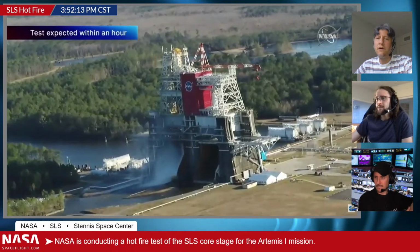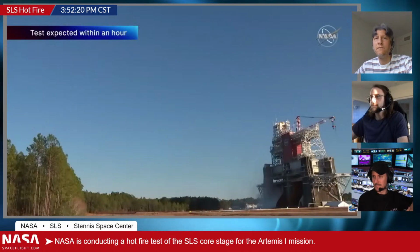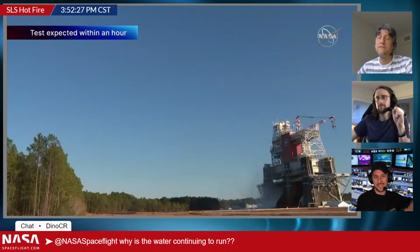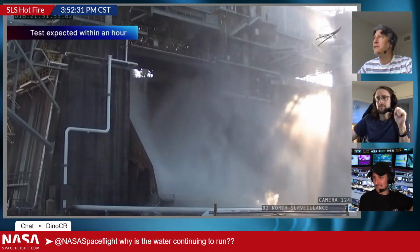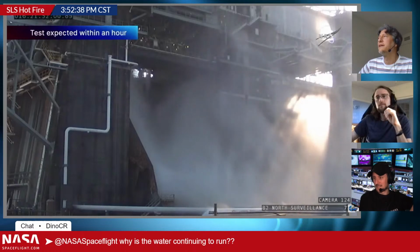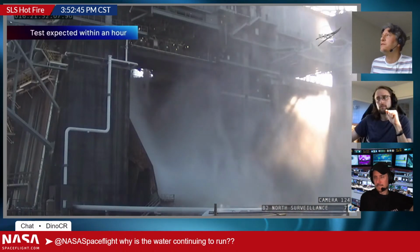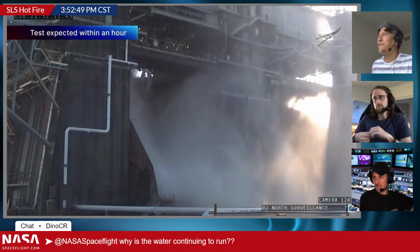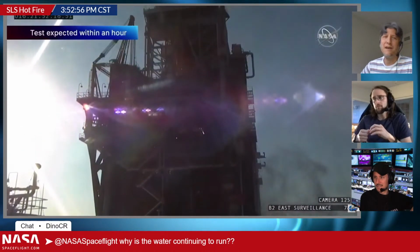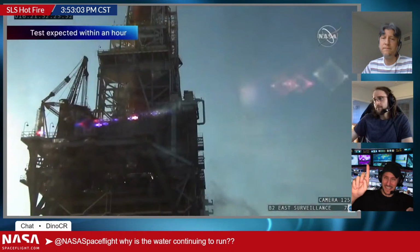I guess I would call that flame bucket protection water. You'll see this in single engine tests at Stennis. There's a whole bunch of little tiny orifices that they're pumping the water through here, and they'll run this for a long period of time before ignition. Obviously for a while there we'd gotten closer to ignition than within an hour, and so I'm assuming that they're just going to continue to run this water flow all the way through the test.